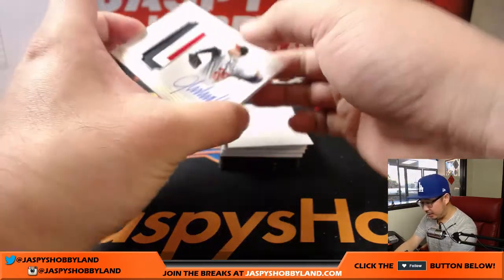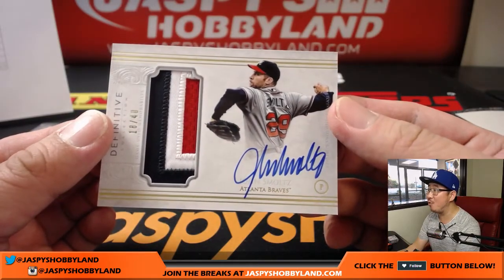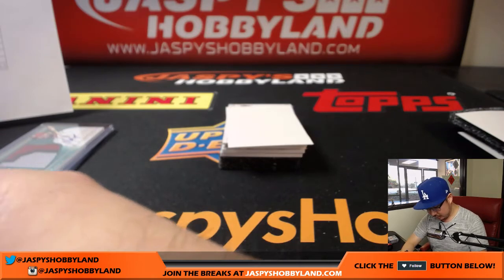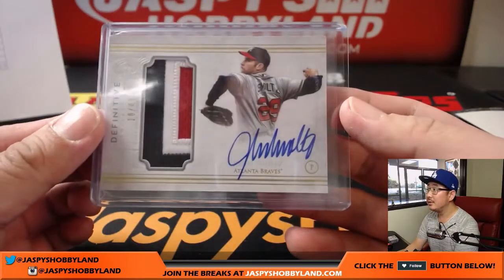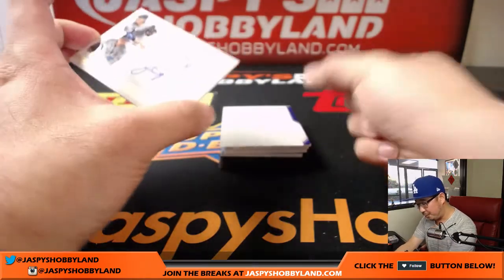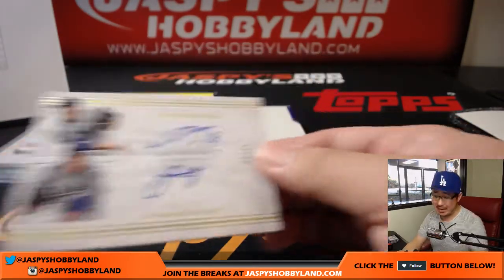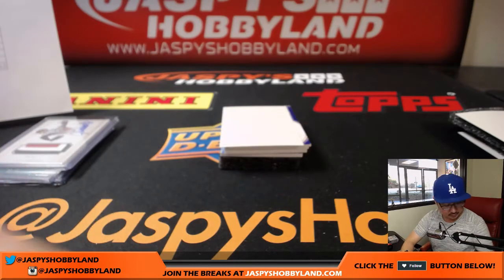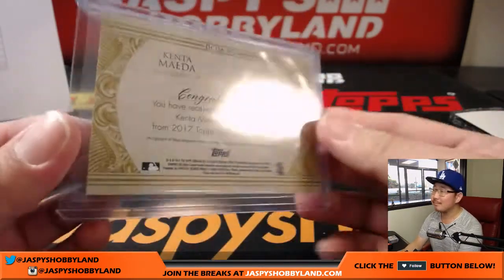Next up is John Smoltz for the Braves. Kev California, 18 out of 40. Three-color patch and auto. Old Smoltzy himself. Next is, wow, Kenta Maeda, Julio Urias, dual autograph, 8 out of 35, Dodger Joe Mojo for Kev California. Nice one, Kevin.